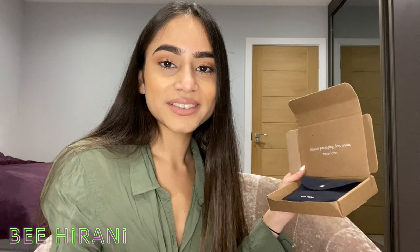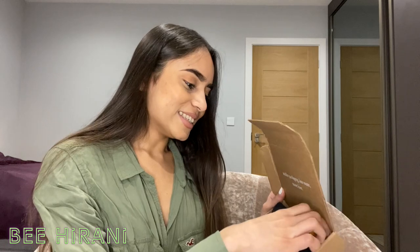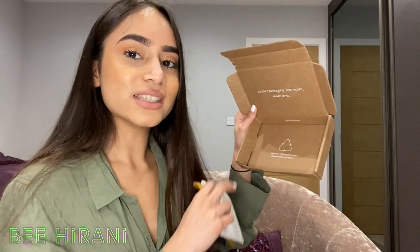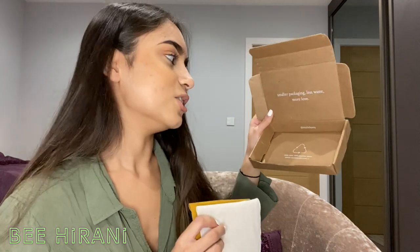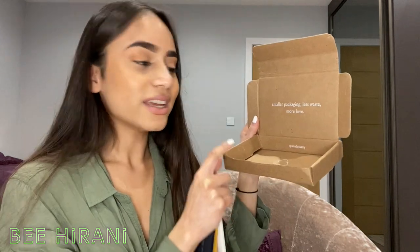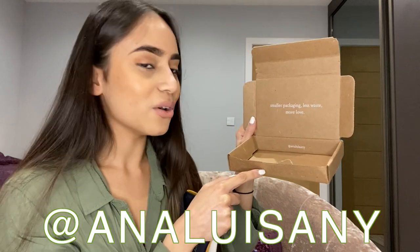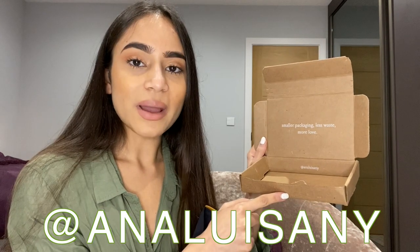I love it. Okay, so next comes the lovely pouches. I was expecting this to come in plastic pouches, but no, luxury. So let's pop this outside the box, and on the inside of the box, it does say 100% recycled paper, please continue the cycle. And inside the little flap, it says at Anna Luisa NY, which obviously stands for New York, and that is their Instagram handle.